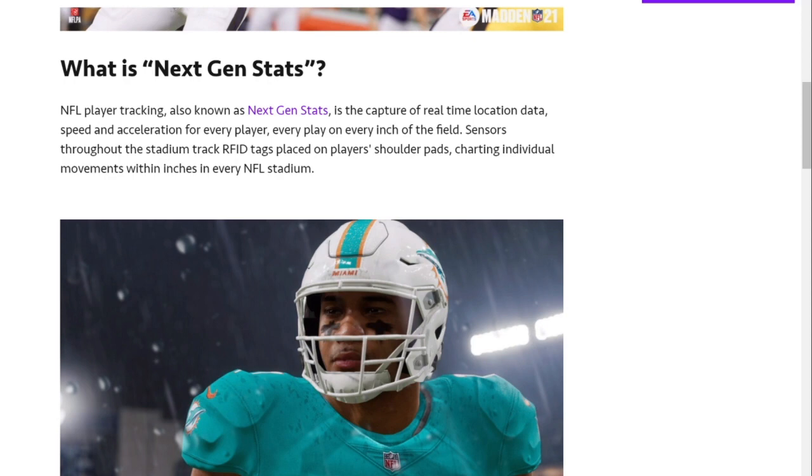So NFL player tracking, also known as next-gen stats, is the capture of real-time location data, speed and acceleration for every player, every play on every inch of the field. Sensors throughout the stadium track RFID tags placed on players' shoulder pads, charting individual movements within inches in every NFL stadium. This wealth of data is going to be powering a lot of things that you're going to see in our gameplay in the future. So really excited about that. That being said, I'm going to put on a clip real quick where Clint talks a little bit about that. I'll turn it over there.